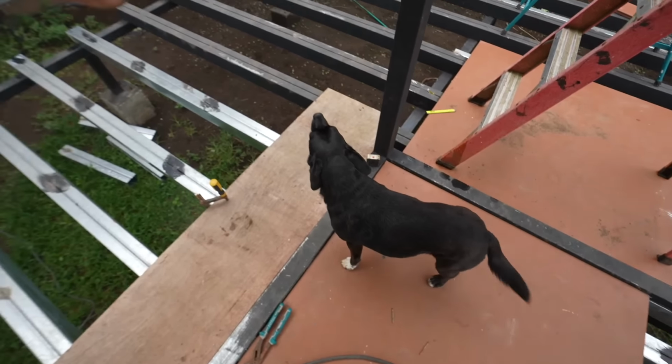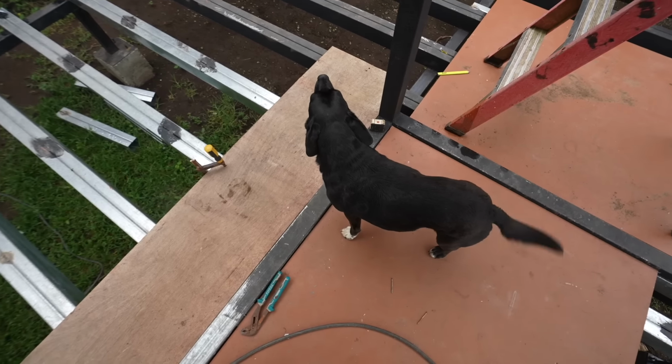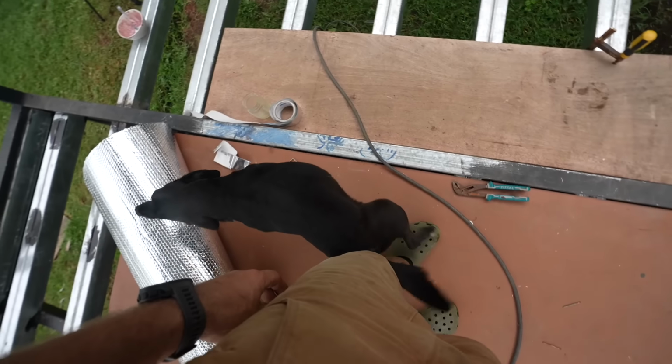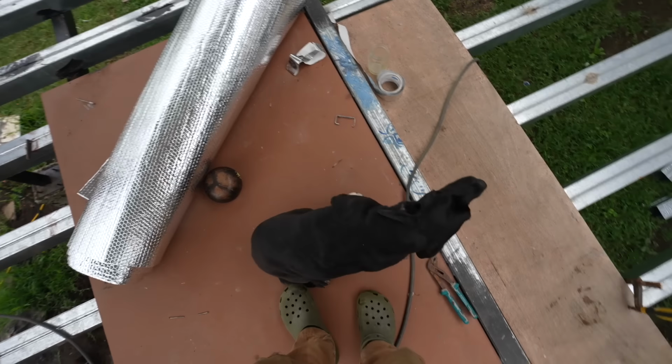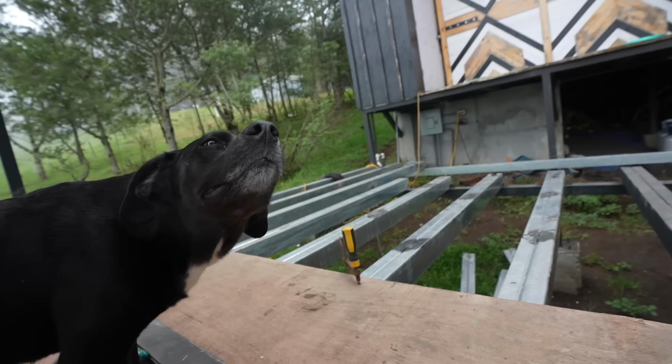Lola just walked all the way across these beams to get to me because she wants one thing. When she starts doing this, you know it. We know what she wants. Come here, come here. Hey, honey. Look at the paw go. Look at the face.